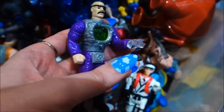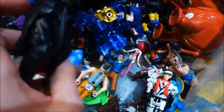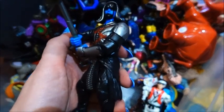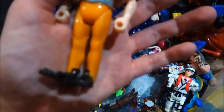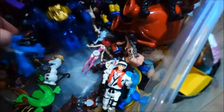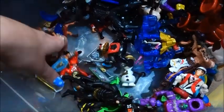Looks like Dr. Mindbender from G.I. Joe, but it's 100% just a knockoff. Oh, this is this guy from the first Guardians of the Galaxy movie that was played by Lee Pace. I cannot, for the life of me, remember the name of this guy. But it's a Marvel character. Oh, Tim, from Tintin. Oops. Another pirate. And here's a Batman.